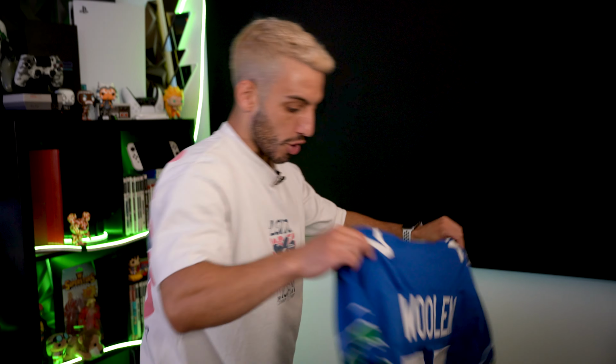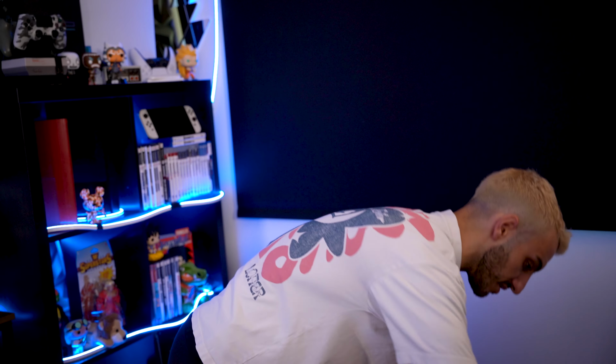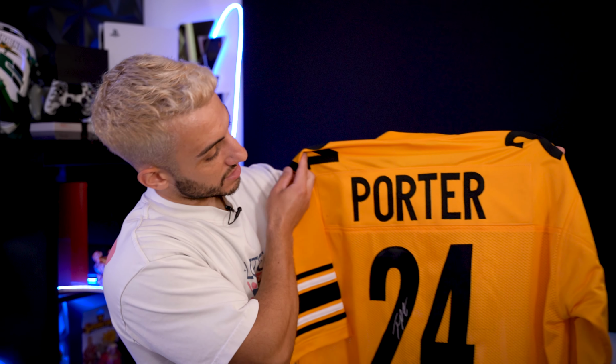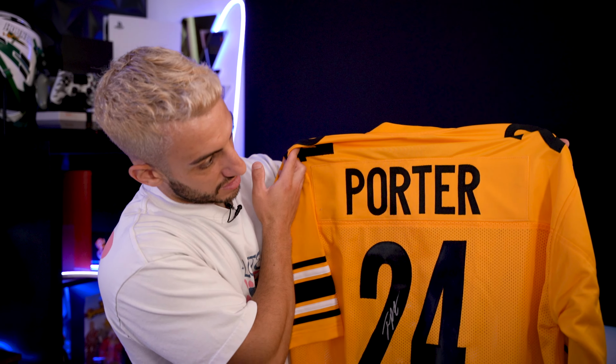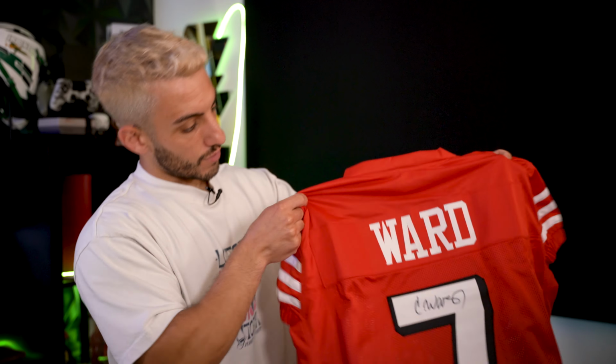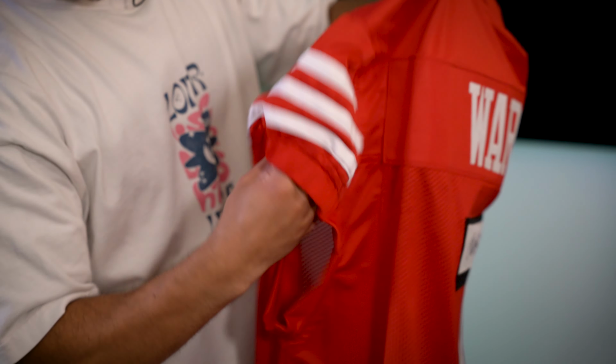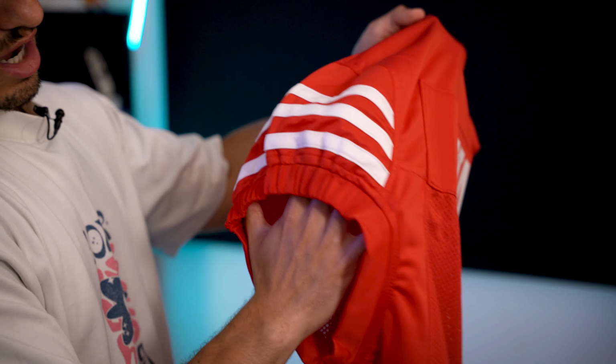Then we got a throwback Tyreek Woolen jersey for the Seahawks. Now, I don't think the Steelers actually wear this in real life, but this is a signed Joey Porter Jr. jersey. Then we got another item from the Packers. We got Quay Walker here. Then we got another 49ers jersey here with Trevarius Ward. One of the interesting things about this is the sleeves are actually cuffed, kind of how they wear it on the field in real life.